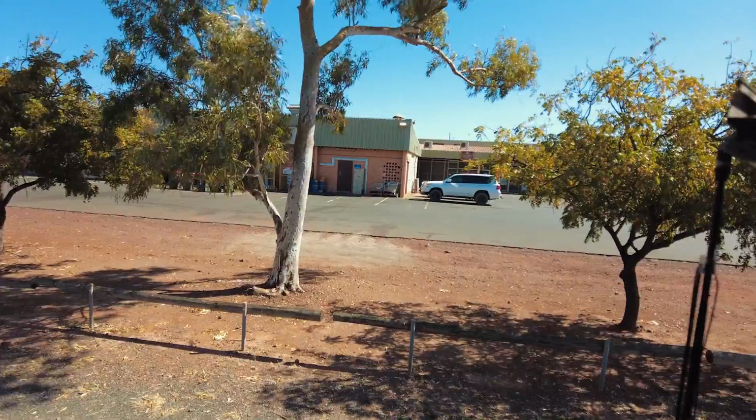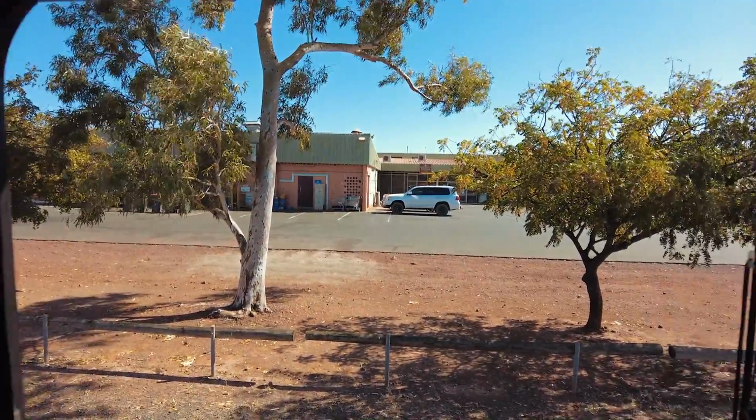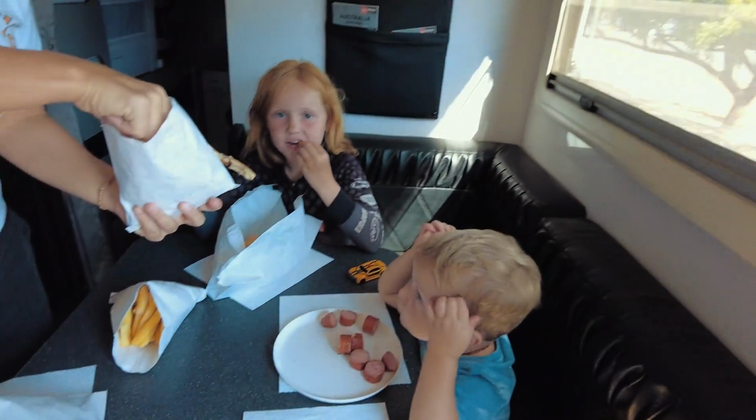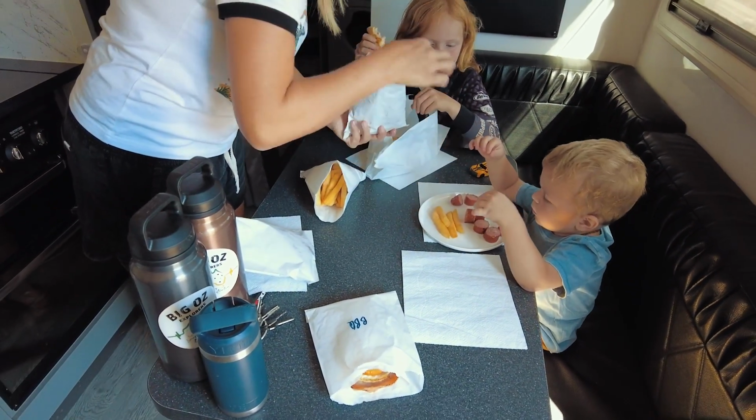So there is another one there. It's Gecko's Coffee House, but apparently it's closed. There's everything in there, but I'm not sure what's going on there. But not bad. We'll hook into this, and then we'll be on our way again.